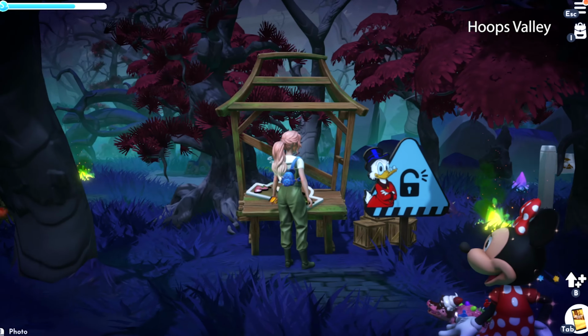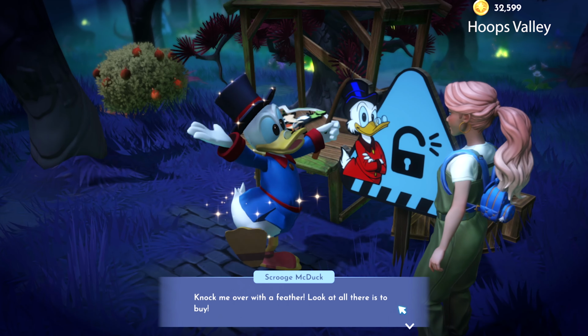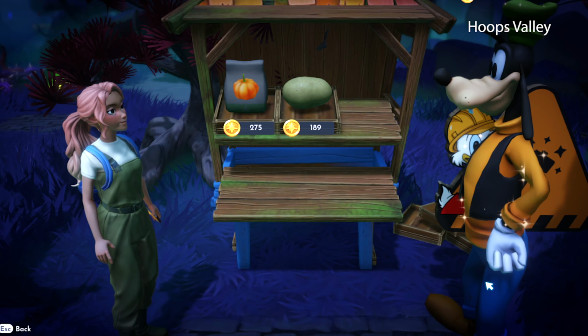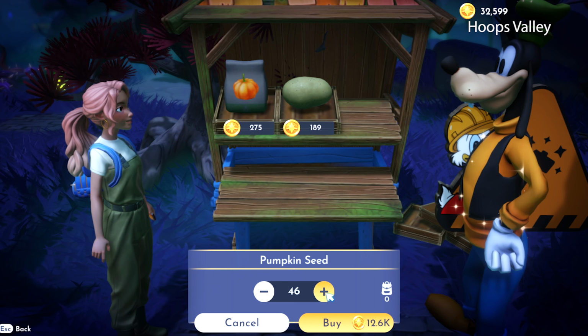And let's just go look at what Goofy has. Oh, I don't know if I'm gonna have enough coins. 5,000! And it's probably not gonna be finished. Yeah, I already know all the tricks in his book. Wow, they sell pumpkin seeds. But they're super expensive. Wow, they must sell for a lot of money. That's my guess. I don't know.